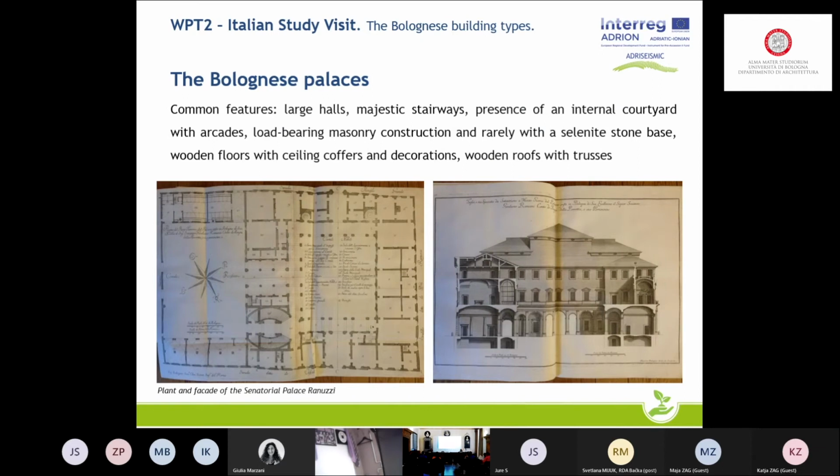All these palaces have common features from the construction point of view. They have large halls. Often they have majestic stairways, like the one we were seeing in Palazzo Davia. Often there is an internal courtyard, sometimes with arcades, as I was showing you. About materials, they are made with load-bearing brick masonry, sometimes with a selenite basement. Floors are made of wood. They have ceiling coffers and decorations, and the roofs are all made with trusses because these large halls require this type of solution for roofing.